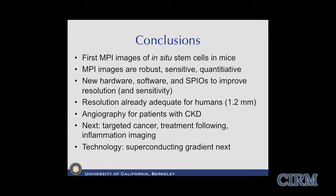And we're finding out that we can do some wonderful quantitation of stem cells in mice. The MPI images are very robust, sensitive, and quantitative. There's a lot of new hardware, software, and the nanoparticles themselves that can be improved. The big thing that we really want to improve the most is the resolution, the spatial resolution, especially in small animals. It's likely that we would have to move from permanent magnet technology to superconducting gradient technology. But we don't think that that's going to scale terribly. We think the cost will be very comparable to a conventional 1.5 Tesla MRI scanner.